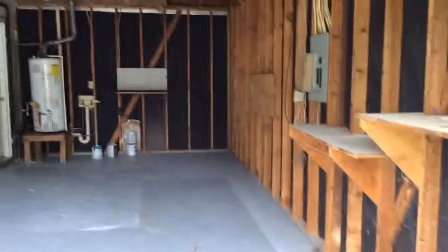A whole lot of debris in here on the floor in the garage. Unfinished ceiling. Some marks on the wall. On the left-hand side, on the right-hand side, a lot of cobwebs. It's just dirty. It needs to be vacuumed out before the new tenant comes in.